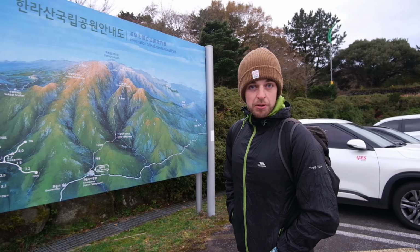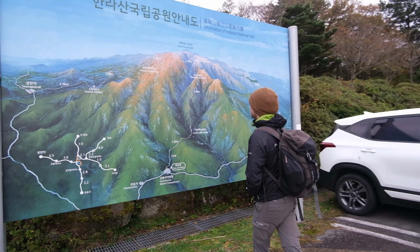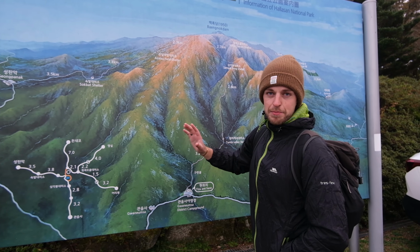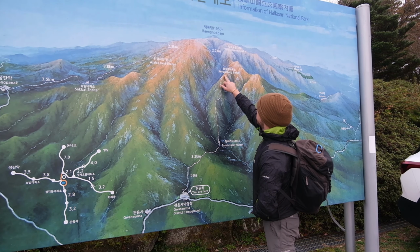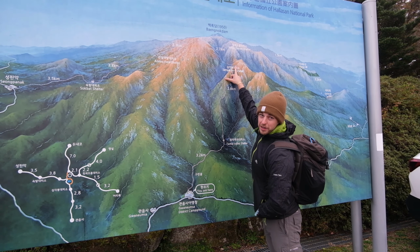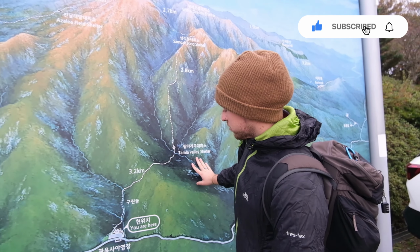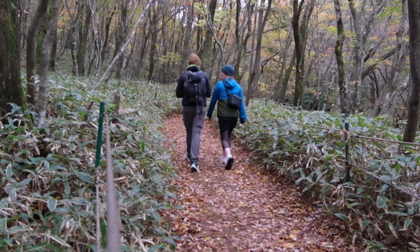This whole area is the Hallasan National Park, and we've got a map here of the whole area. It's massive. We wanted to get way up there to the very top where there's a crater in the middle and a big lake that you can see. It's meant to be beautiful. I've seen pictures of it online, but because of the closure, as Aisling said, we can only get to the Samgabon shelter today, which is just over 2.5k away from the very top peak. That's not what we wanted, but it's the best we can get today because of weather conditions. So we've got about 6k to do today still, so it's not too bad.